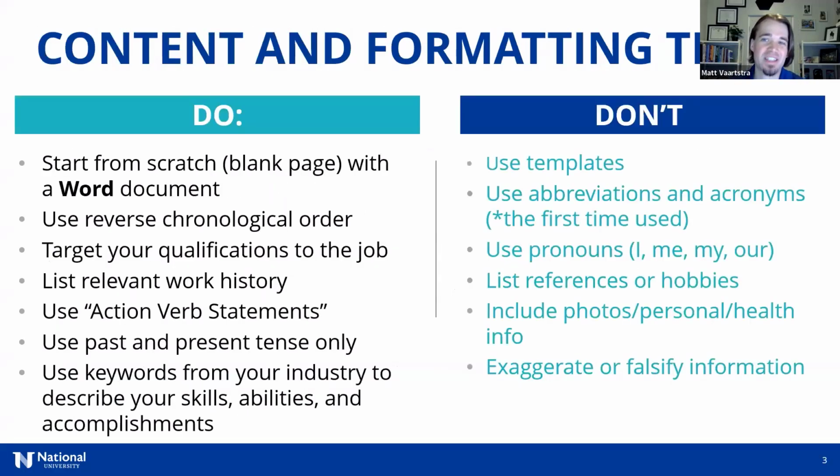Let's talk about some content and formatting tips. What we're going to eventually work towards here is looking at each section of a resume and breaking it down, talking about where we can tailor things. How do we optimize and maximize that so that we have the best opportunity possible of getting our foot in the door and getting that interview?